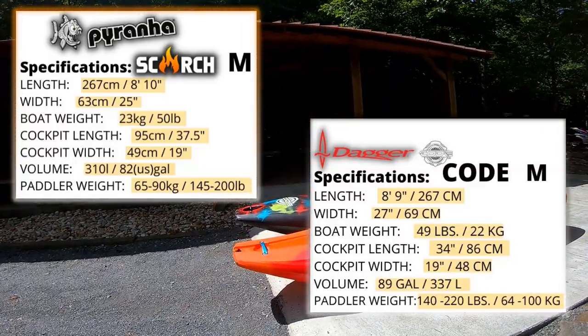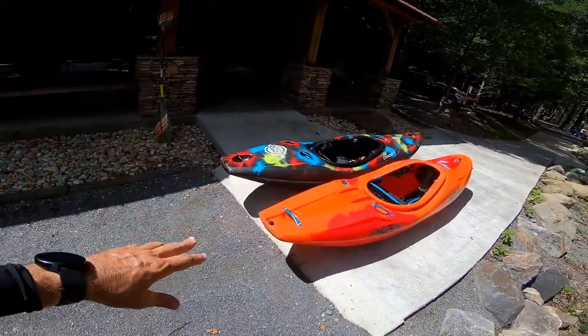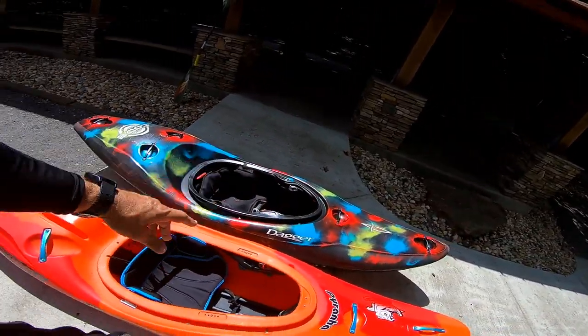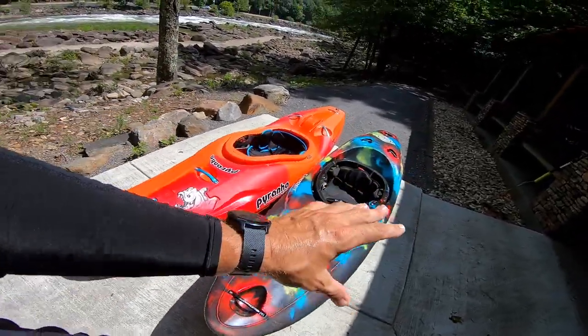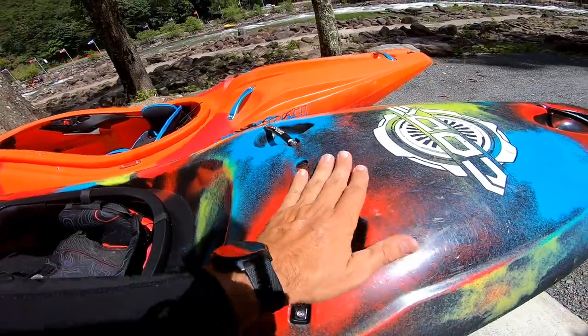These boats paddle drastically different. I'm gonna do laps in both of them today and do the exact same lines and let you guys compare. So stay tuned to the end of this. Go ahead and watch this video all the way through because I will be doing laps in them where I can compare. Let me roll these over. Look at that volume back here. See that difference in the volume?